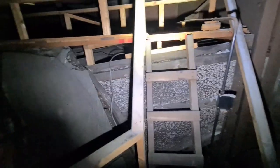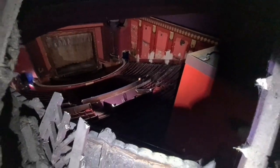Let's have a look through here. Wow. Where I want to go. So this is like the old walkway above the theatre, as you can see, people. The old crawl boards. That's the theatre down there. So at least we're having a look upstairs along these walk boards. See how this goes, eh? Just for the sake of looking.